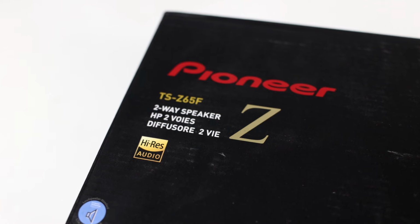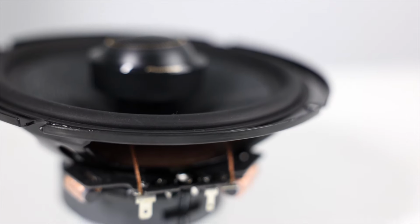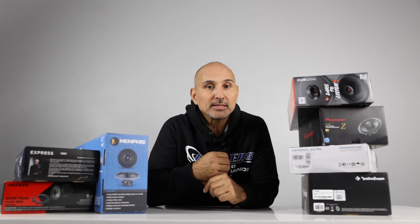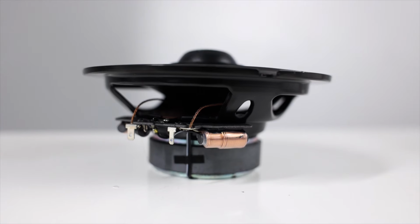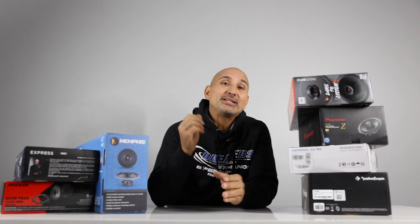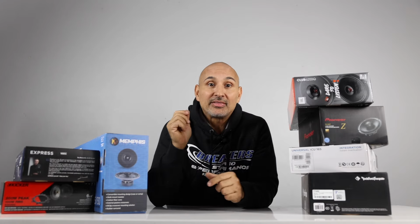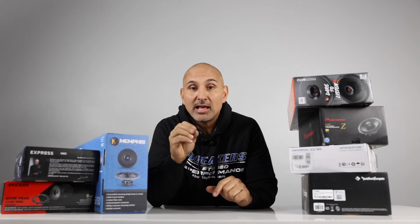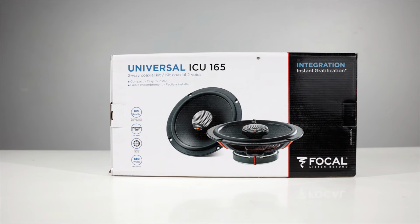Pioneer's TS-Z65F. These are two-way speakers. They have a fiber cone and butyl rubber surround. These have a 1 1/8 aluminum tweeter, and they handle 110 watts RMS, 330 watts peak power. Now these speakers have the highest power rating of the bunch. Frequency range is 32 up to 96,000 hertz. Wow, that is super high, and it's definitely the highest of the bunch. These speakers also have the lowest frequency response at 32. Sensitivity, 85 dB at 1 watt, 1 meter. Again, retail price, $199.